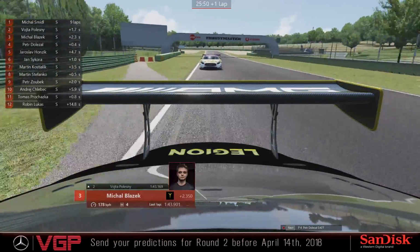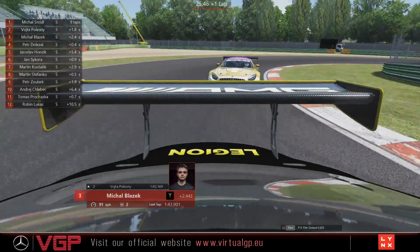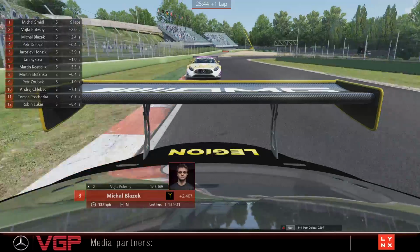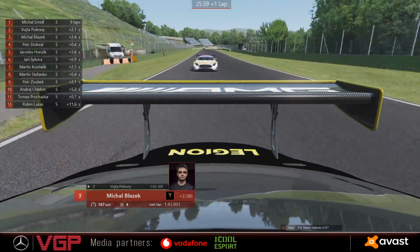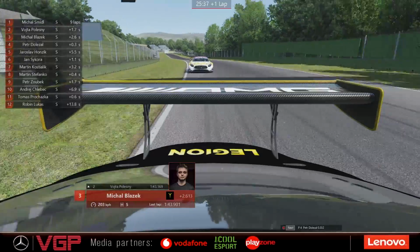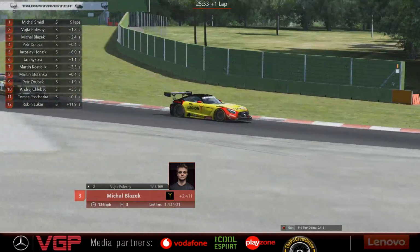piling the pressure on. Now looking back from Michael Blaszczak in the Legion car as they come through. It's a lovely camera as we come through Tosa. This is exactly what Michael Blaszczak has to keep behind him. He knows what lines he wants to take, but he also knows he's got to keep that Secco Plus behind him. And he also knows that Peter Dolezal is on the move.